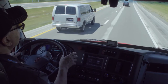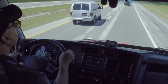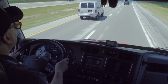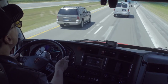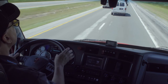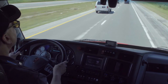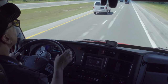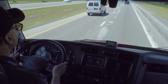One of the things that you'll note in this video is you'll hear two alerts. One alert is coming from the driver interface unit. The other is coming through the PACCAR dash. In production, you'll only receive one alert, but because this is one of our test trucks, we're going to get both alerts, and that way you'll hear the sound difference between the two alerts. Just remember, any alert that you hear should get your attention to take a look as to what's going on.